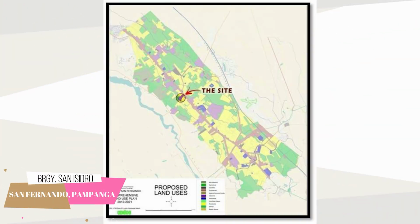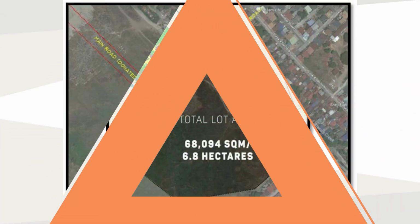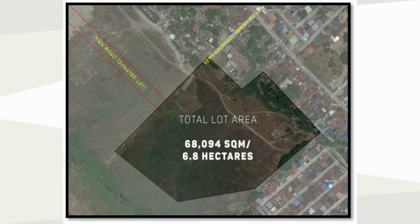The site is located at Barangay San Isidro, San Fernando, Pampanga. The land use in the area is mostly institutional according to its zoning classification. The total lot area is 68,094 square meters or 6.8 hectares. A lot beside the proposed lot has been donated by a private sector to the government to serve as the main road that connects to the ongoing developed road, which will be called Tourism Road.